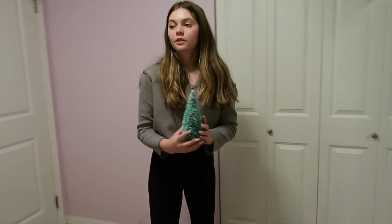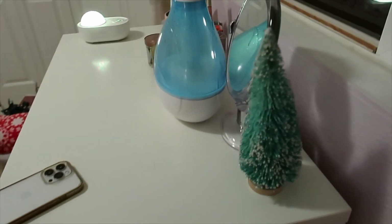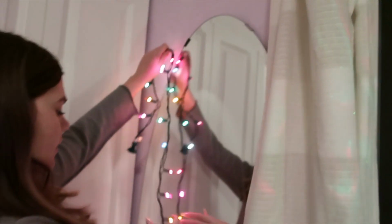Oh, we got more. Christmas tree. This one's gonna go. We're gonna replace it with a pumpkin. Boom. Looking real Christmassy in here. Okay, now we need to plug these in. I put them around the mirror. Oh, that's so cute. Okay, we have to unplug something.